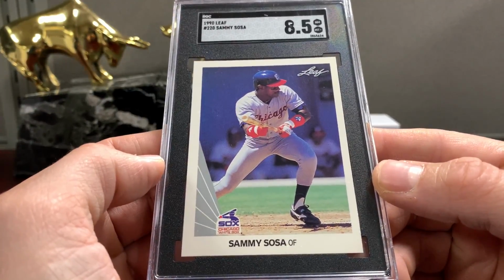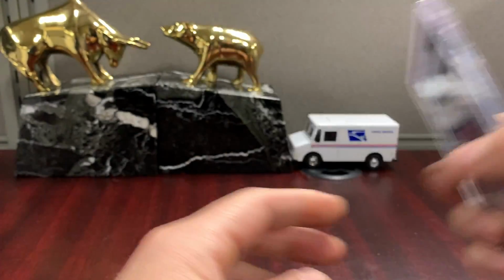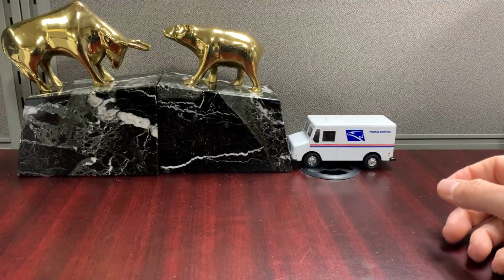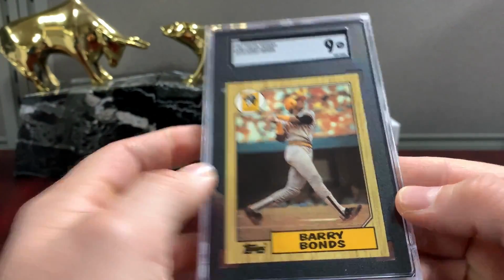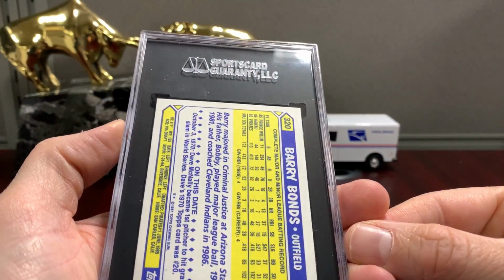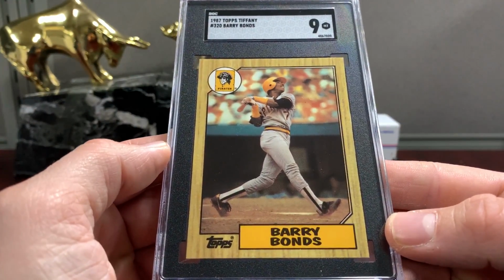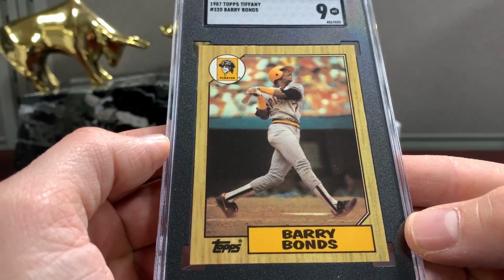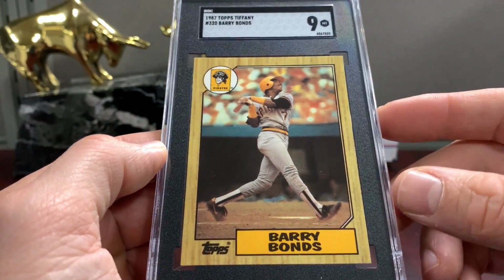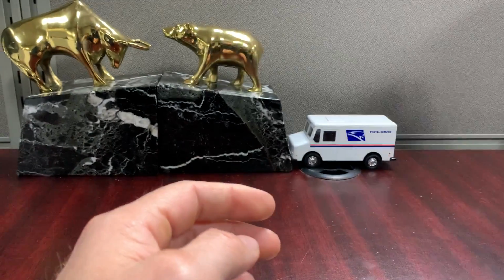Right to left, this is one I was shooting for a 9 on, and it got an 8.5. So-so Leaf, probably not much value in that card in an 8.5. Here's another Tiffany that I think looks fantastic. On the Tiffanys, I think I had two of them as 9.5s and the other as an 8.5. Top to bottom's not 50-50. The right to left is, I would say. There's your Tiffany.